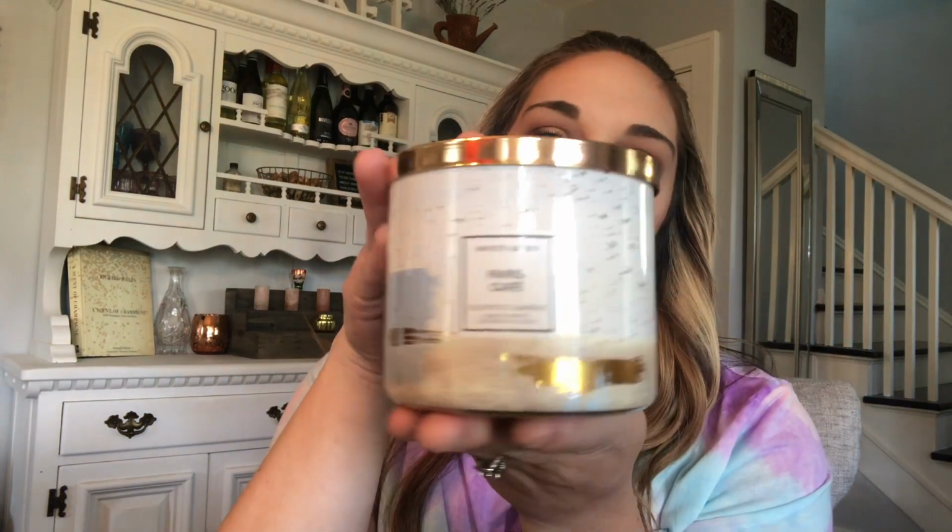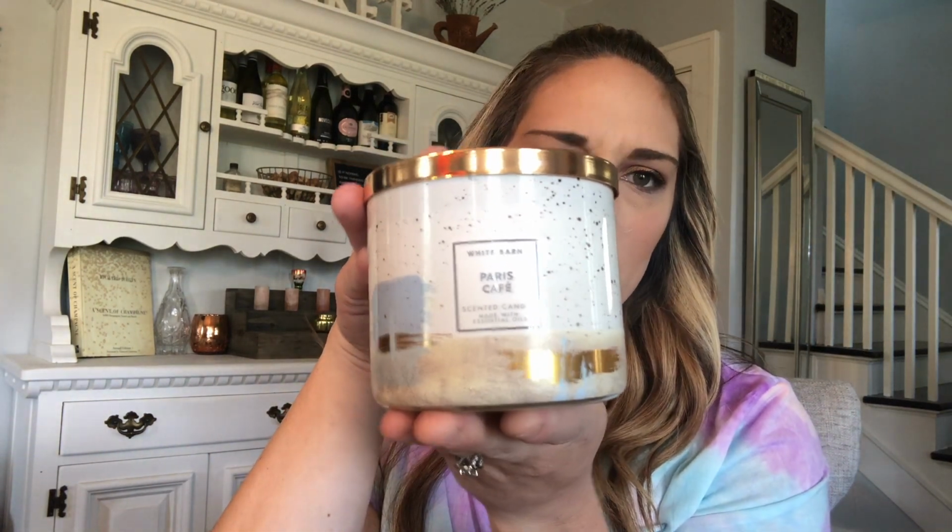The other one I have, so that one was newer. Another newer scent I have that I could burn all year, but I choose to burn it during fall because it's a rich, creamy scent, is Paris Cafe. I actually ordered it this past fall. I didn't get to burning it though because I have so many fall fragrances. This is rich roasted coffee, sugared brioche, vanilla cream with essential oils. So again, that deep cream, rich smell.